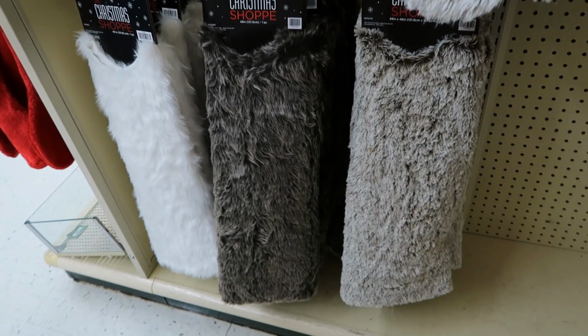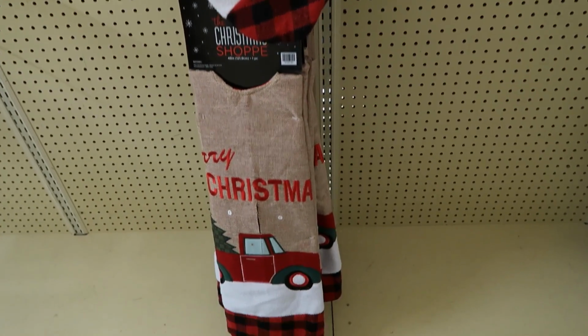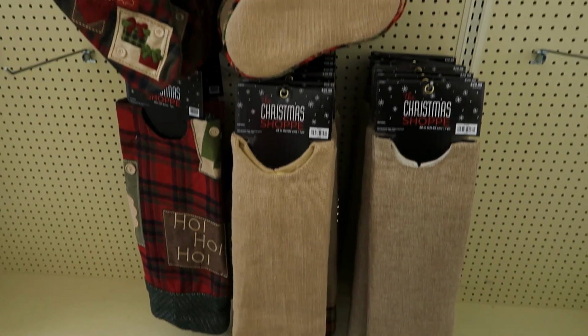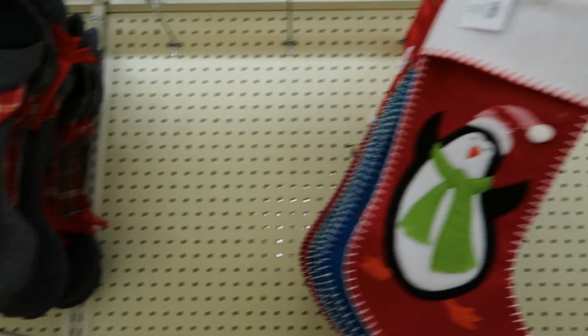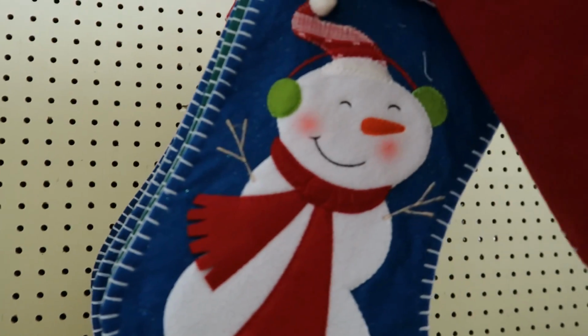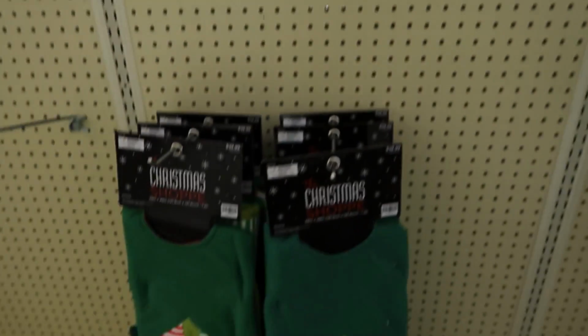There are also different varieties of stockings that they have this year. They have the furry style stockings with the matching tree skirts. I liked those. They also had some folk art style. They had some knitted ones and some fun whimsical ones. And they had an elf tree skirt.